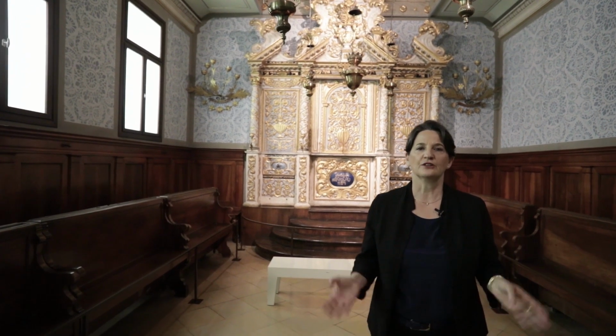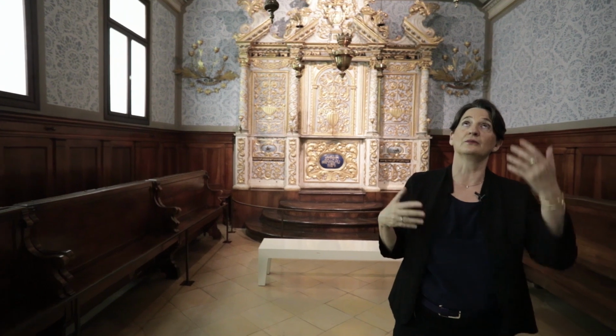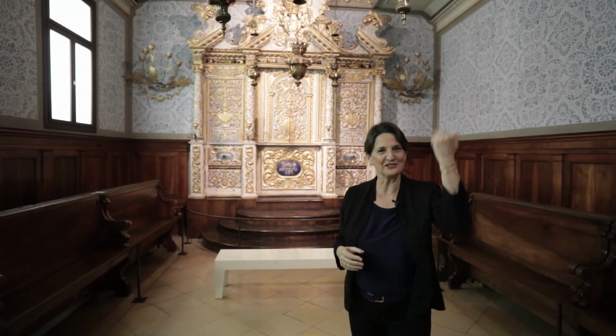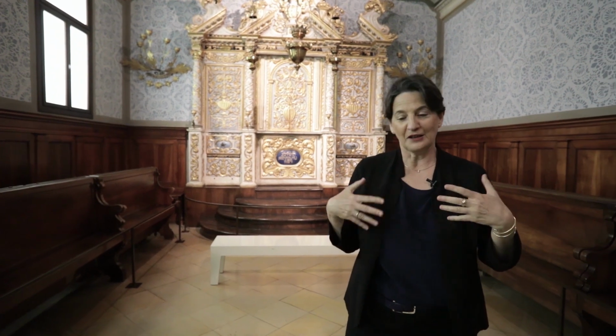The dimensions are the real dimensions of the Vittorio Veneto synagogue. And it is even possible to go up to the women's gallery and have a look from upstairs, because what you can see from there, you cannot see from here. I really hope that when the museum opens, you will go up and have a look at the synagogue from upstairs.